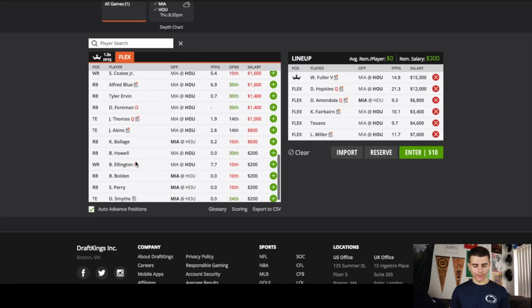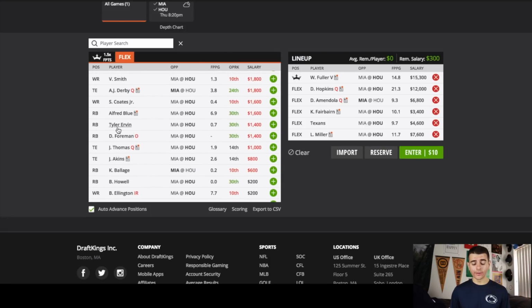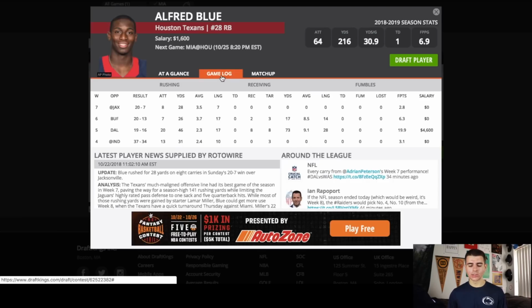Ellington's on IR, nothing there. Foreman's going to be out. I think Foreman's going to be a great running back once he can actually get on the field and play. Blue is definitely going to be getting probably somewhere between 5 and 10 touches this game. I think it's going to be closer to 5. I think this 8 is just because they were up so big against Jacksonville, so they were just trying to eat out that clock, give Lamar Miller some breaks in there.